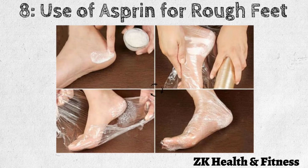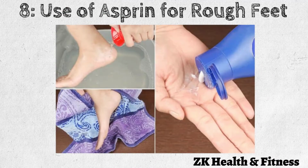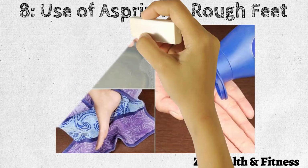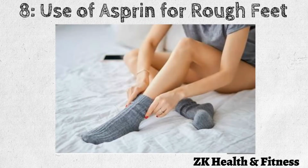Wrap your feet with plastic wrap for 4 to 5 hours. Remove the wrap and wash your feet. Use a soft towel to dry your feet. Finish with a moisturizer. Wear a pair of cotton socks overnight to help seal in the moisturizer. For best results, use this remedy daily for 1 week.